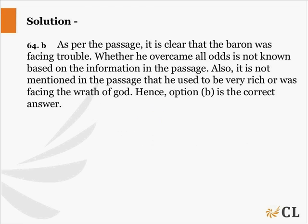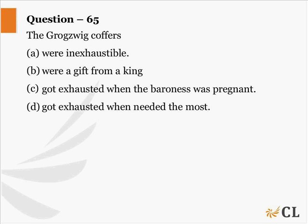So 65, Grogsvik coffers were inexhaustible. No, it was thought to be inexhaustible. Were a gift from a king. I don't know anything about it. Got exhausted when the Baroness was pregnant. Oh yes, it has been mentioned that when she was about to add the new entrant to the family and something, right? Is it all right, Dinesh? Dinesh, if you are there, please type yes, or they never mentioned it as exhaustible. Yes, dear, they mentioned they were inexhaustible.